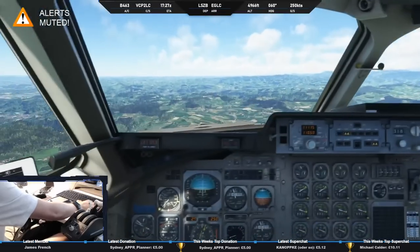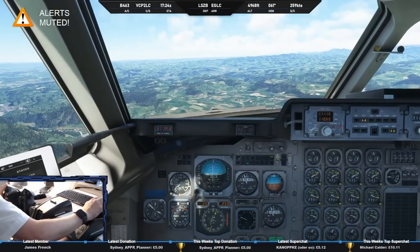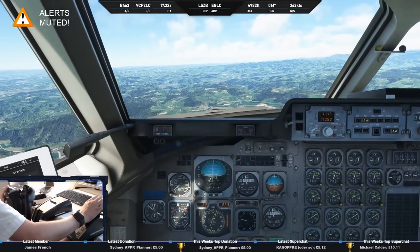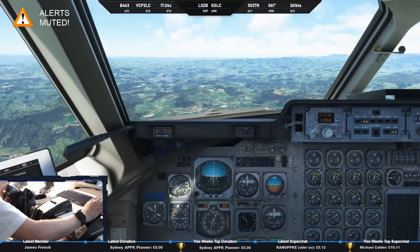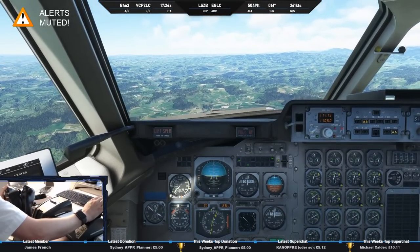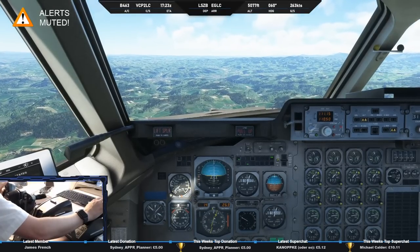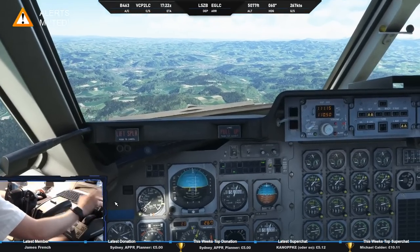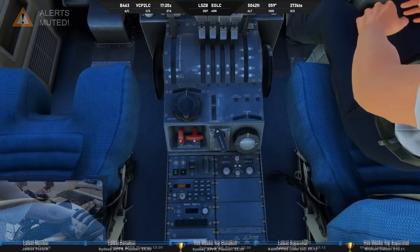Yeah, so one thing you might want to do, guys, one of my members showed me yesterday, is turn off realistic turbulence settings, because it ain't realistic at all. Right, there's 250 knots, 5,000 feet. It's flying really nicely. Right, I think we've had all the fun now, so all the pilots in.